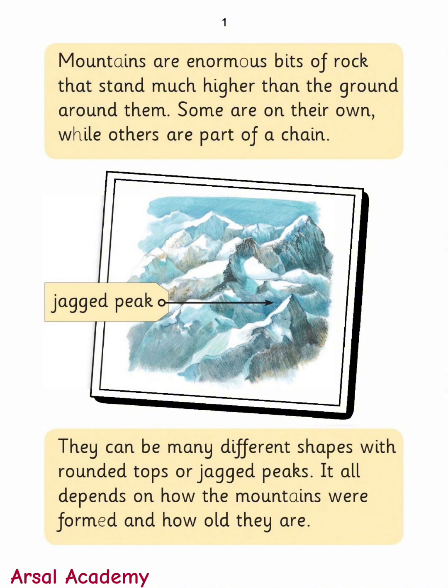Mountains are enormous bits of rock that stand much higher than the ground around them. Some are on their own, while others are part of a chain. They can be many different shapes with rounded tops or jagged peaks. It all depends on how the mountains were formed and how old they are.